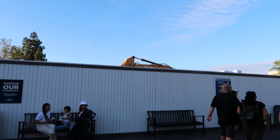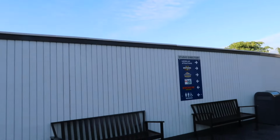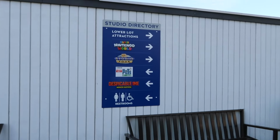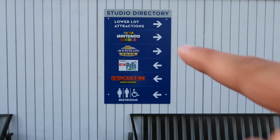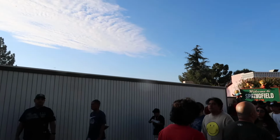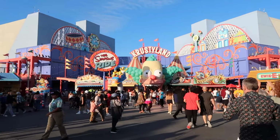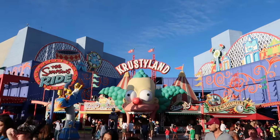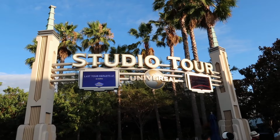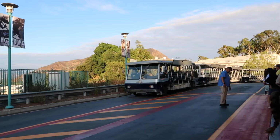Over here used to be the site of Animal Actors and the special effects show, but it's now a construction site with walls and signs pointing to certain attractions, like the studio tours are going to be our priority right now. I'm just not quite used to a lack of buildings in this area. Passing through Springfield right here and the Simpsons ride, which is 15 years old this year. So happy 15th anniversary to the Simpsons ride. And here we go to the studio tour at a 40-minute wait.